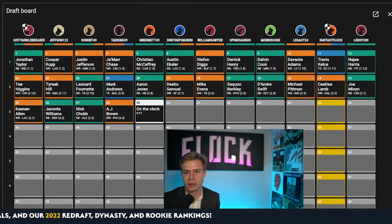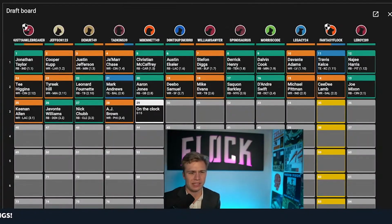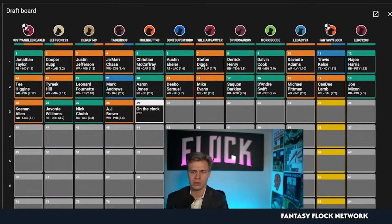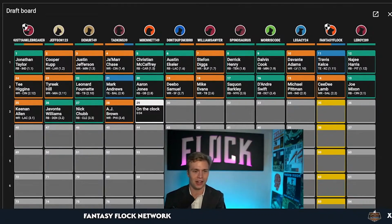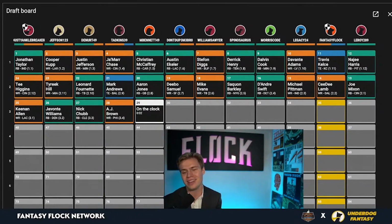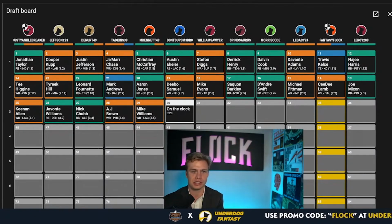What is this team going to be able to do that has CMC and Aaron Jones? Personally, if I were them, I go Allen, DJ Moore, Kyle Pitts. I'm not a massive fan of Mike Williams, at least not in this range. But let's see what they do, because I feel like once you start Christian McCaffrey and Aaron Jones, you get that blessing of the first 2 rounds going your way. I think it's just up to you to not mess it up. Your job is to just not mess it up.